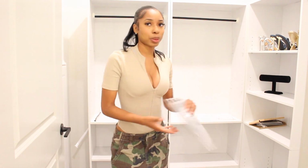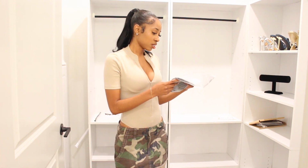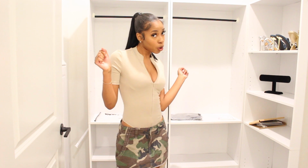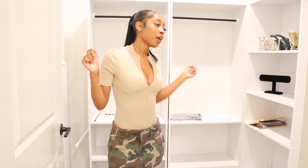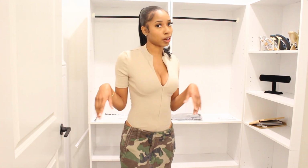So the next thing I got, girl, was this dress. It's like a cute mini dress. I figured this would be a cute date night dress. So, you know, somebody call me up, take me on a date, girl. Anyways, let me try on the date night dress.